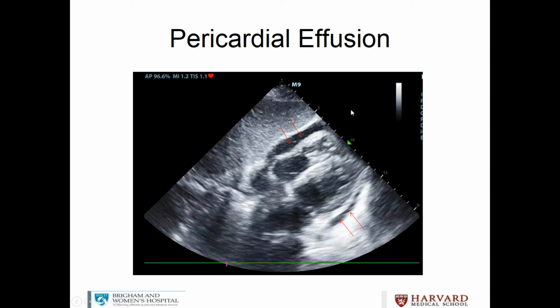Now, our echo can really just tell us whether there's an effusion or not. Tamponade is going to be based on the clinical presentation, but there are echocardiographic findings of tamponade physiology. In the next clip, we'll see.